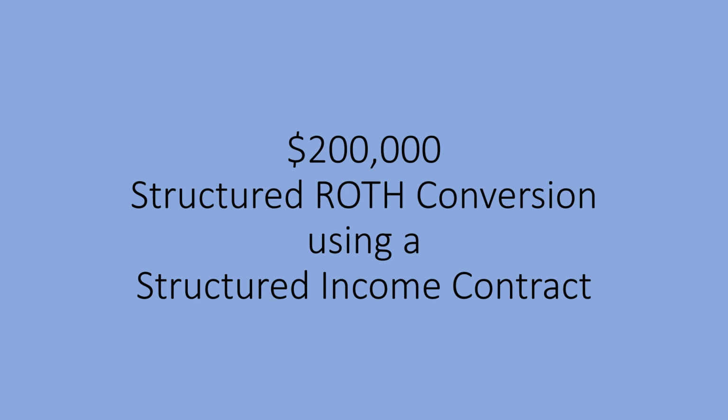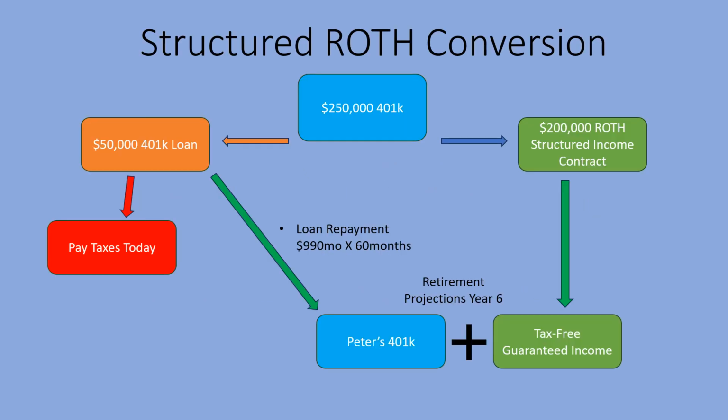Let's look at what Peter's retirement cash flow and liquidity might look like if he did a $200,000 Roth conversion 5 years before retiring. In this scenario, Peter is going to convert $200,000 of his $250,000 into a Roth 401k using an in-plan structured income contract. Peter is then going to use a legally permissible 401k loan of $50,000 to cover the income taxes due on the Roth conversion. Since the loan repayments are roughly equal to Peter's existing monthly contributions, there's relatively no impact on Peter's cash flow or paycheck and no large loss of capital in paying the taxes.